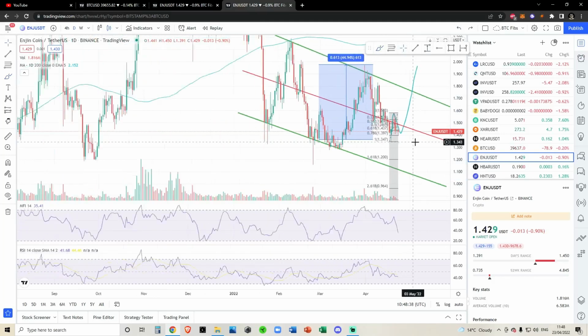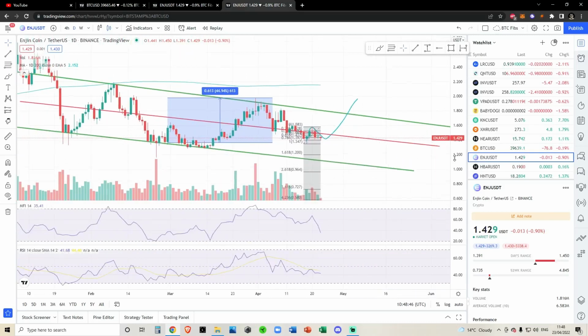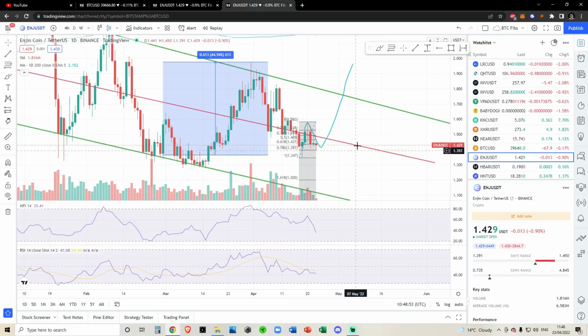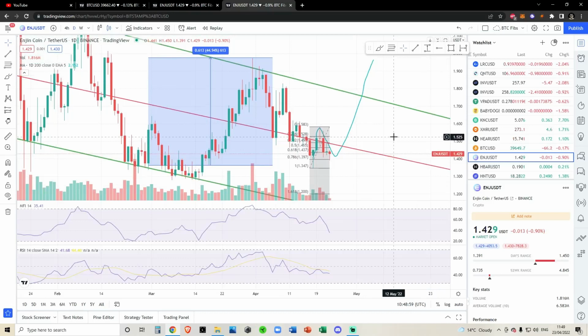So a lot of stuff going on right now. Like I said, I'm not looking to trade Enjin for multiple reasons. We are getting chopped up in the middle of this channel right now. I feel like if you were going to long, you'd probably want to long from the bottom. If you were going to short, you'd probably want to short from the top. Right now, when we're sitting at the middle line, I think this is the most dangerous place to trade. So I'll be sitting on the sidelines. That is all I see for Enjin coin today.